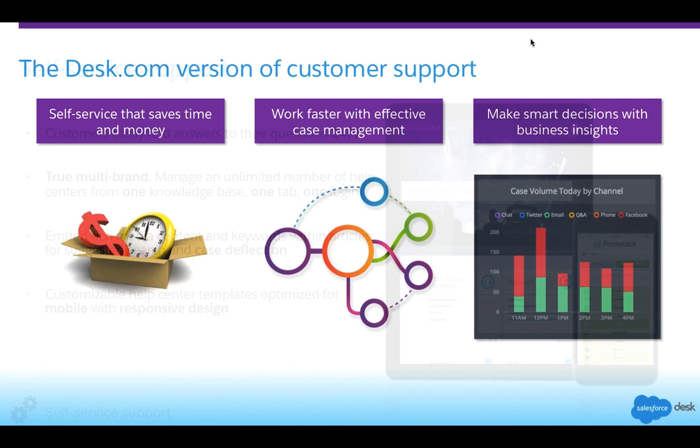Now, what this does right off the bat is it deflects cases. If you can provide really clear and really robust answers to a lot of the questions that your customers are asking of you, your agents are going to receive a lot fewer emails, right? Because if you're doing a great job of helping your customers answer their own questions, your agents are going to save time, they're going to be able to focus on the more important issues, and your customers are going to be happier because most of us prefer to just get the answers to our own questions as opposed to having to wait for a response. Hopefully you can relate to that.